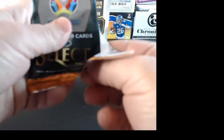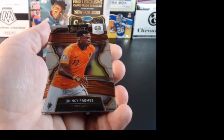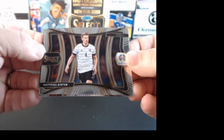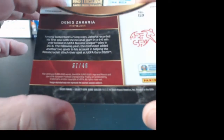All right, last pack. All right, here we go. Fabián Ruiz for Spain. Quincy Promes for the Netherlands. Piotr Zieliński for Poland. We have a Matthias Ginter for Germany. And our camo parallel, last card of the box, is Denis Zakaria for Switzerland. Camo parallel rookie card numbered to 49, 37 of 49.